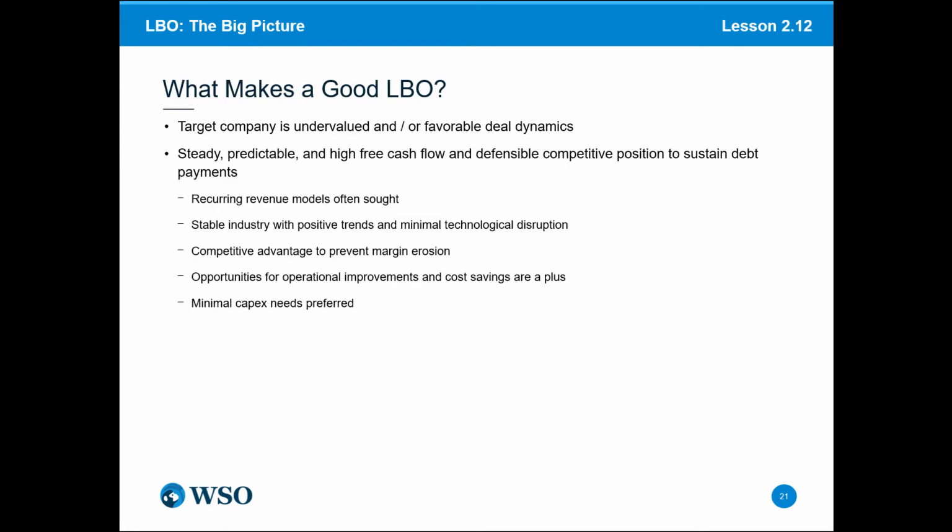Additionally, since LBOs must sustain a large debt load, another key aspect we search for are companies with steady, predictable cash flows to service this debt, generally high free cash flow, and some sort of moat that helps to prevent margin erosion from competitors. A few ways investors often tease this out is by targeting recurring revenue businesses, say software or anything that sells on a subscription basis, looking for companies in stable industries that are not likely to be disrupted by some new technology. And they also like competitive advantages that may allow the business to command a premium to competitors.